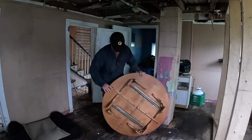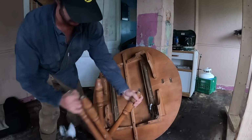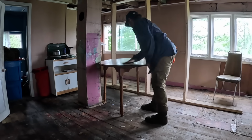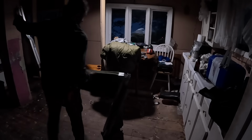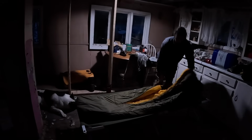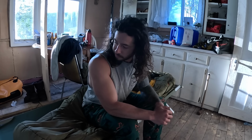Old kitchen table that was here. It's not that old, but it'll work. You really gotta love waking up in a construction site. I'm looking forward to getting this place cleaned up enough where I can put a bedroom upstairs and actually leave it there.